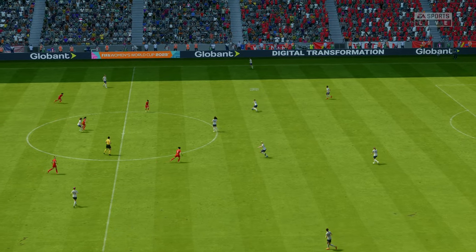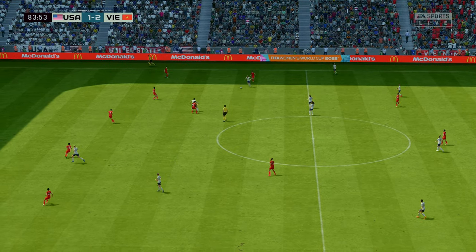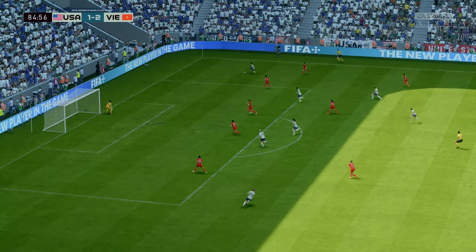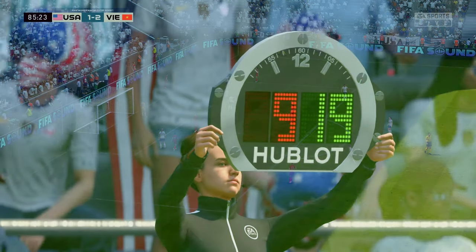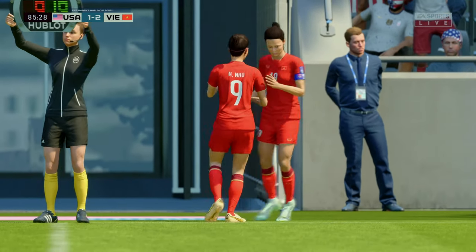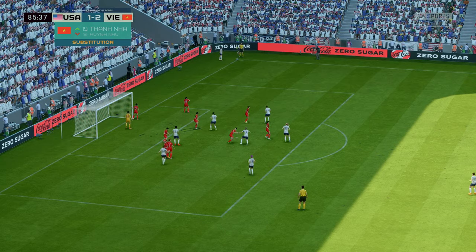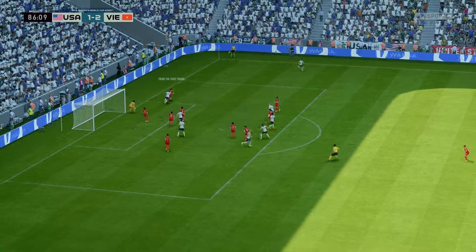What a big moment in the dying embers. Will it prove decisive here? Rose Lavelle. They've got to be really mindful of the time situation, attacking though they might be. And after the cross, a tremendous block. Who's going to get on the end of it? Well, he couldn't pick out a teammate inside the box.